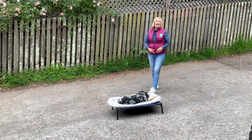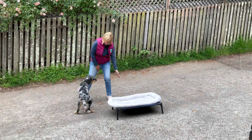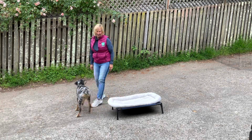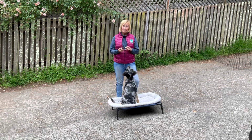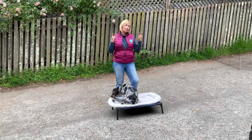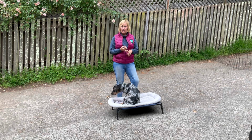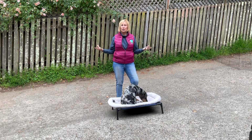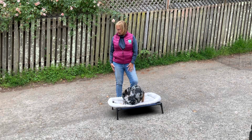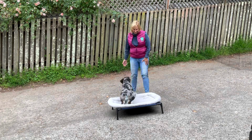Okay. And very good. Let's go. Touch. Yes, touch. Yes, good girl. So I'm gonna keep the duration short because again, now I'm working on movement or distance. So I'm not gonna add a lot of duration and I am not adding distraction, although distraction is inherent somehow when you're outside here. Leaves blowing, very distracting. Okay, good girl.